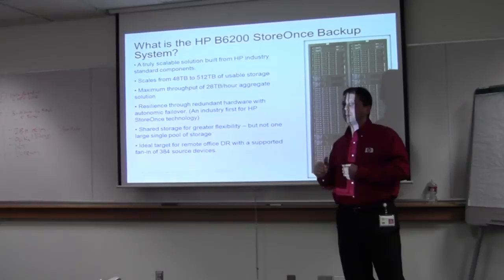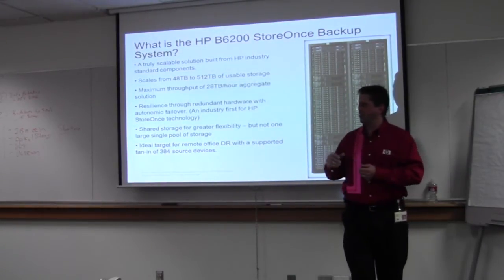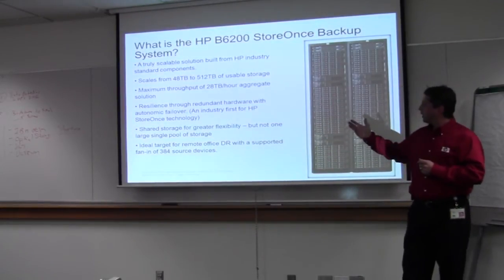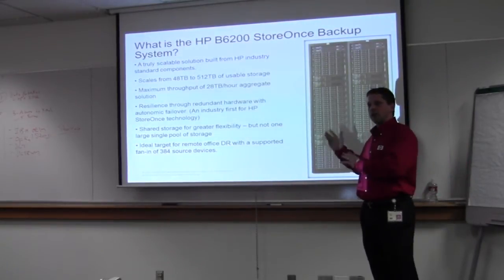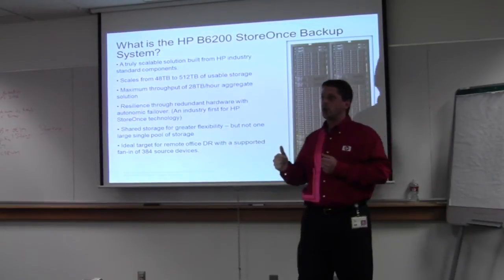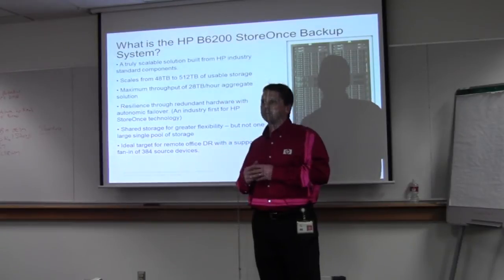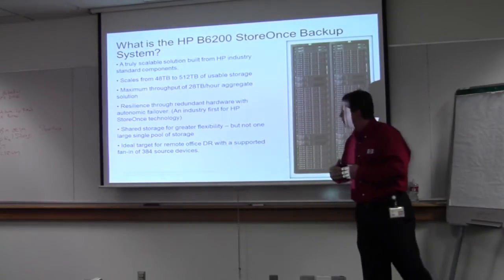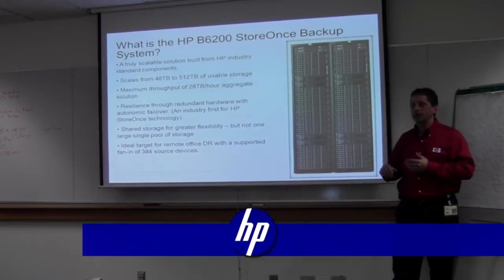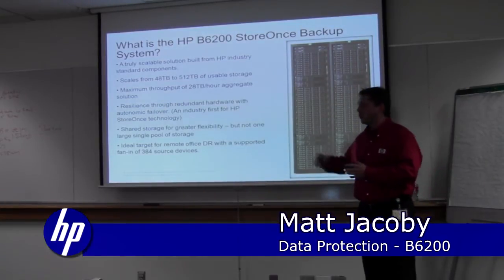So if you have a single couplet, you won't be getting the 28 terabytes an hour. Instead, you'll be getting 7 terabytes an hour when you start increasing your couplets. So resilience, so this is where Craig indicated autonomic. You're going to see that with the B6200. This has autonomic failover, which means that if you lose a node in your couplet, it will automatically fail over and continue the backup job. Shared storage, so you can take and divvy up the storage between multiple VTLs or multiple NAS shares. And ideal target for remote sites for disaster recovery.